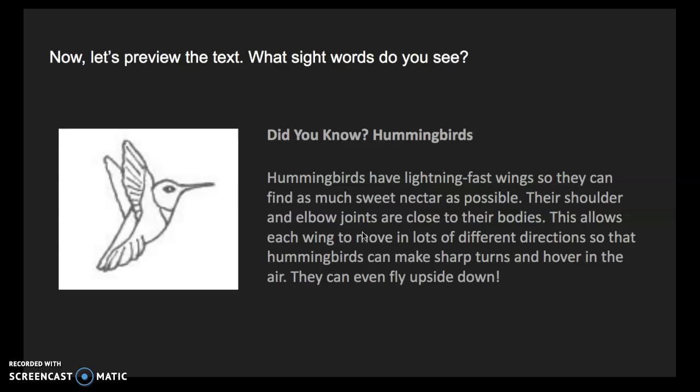So before we read, this is the text we're going to read today. Let's preview it. I'm going to give you 30 seconds, and I want you to see how many sight words you can point to on your screen. Ready? Go. Okay. I found a lot of sight words in here. I found the word you. I found the words they and can and so. I found in and of and that and they and can. I'm sure you guys found so many words also.